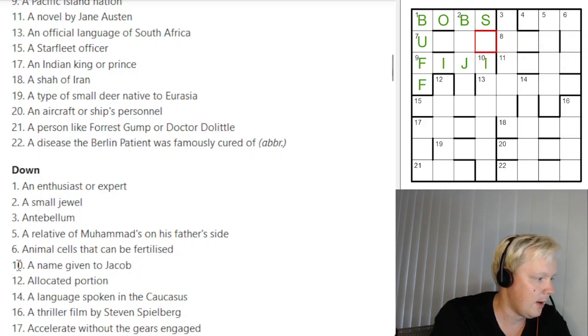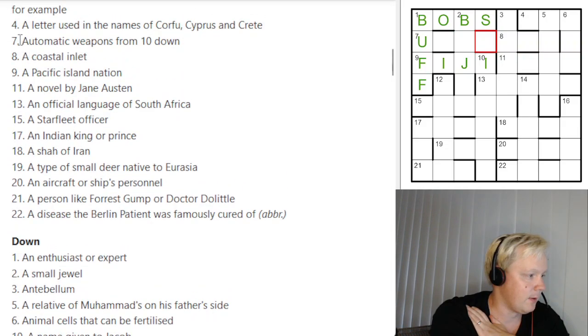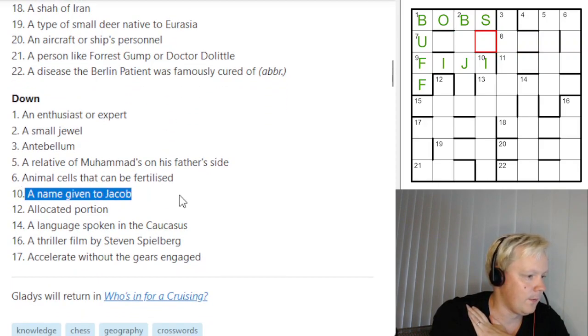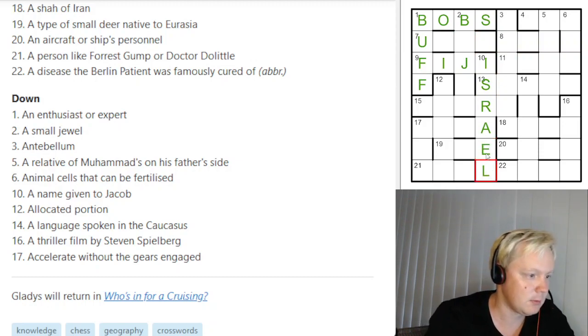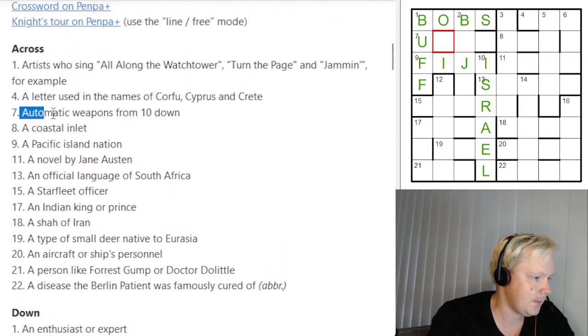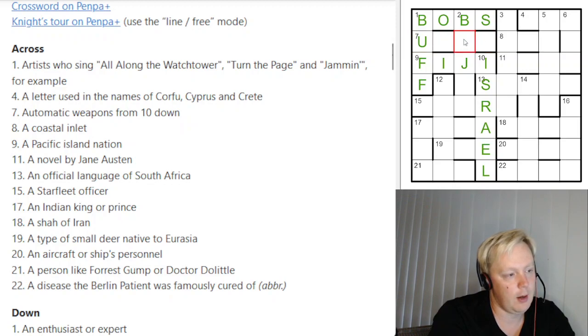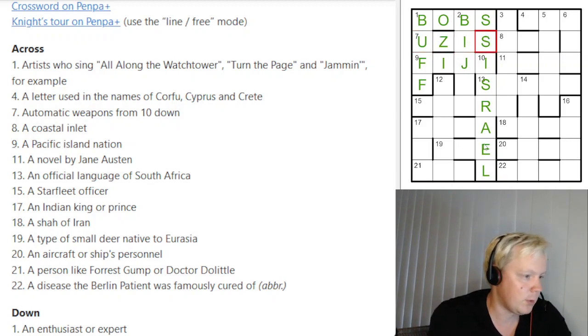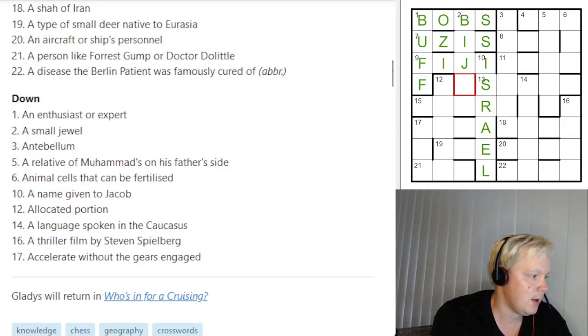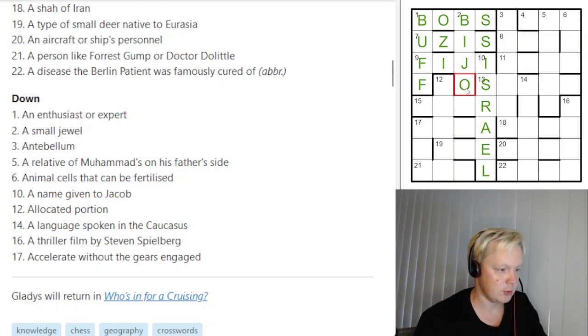So here is the clue there. A name given to Jacob. And from 7 across, we know that it's also a place because of this from 10 down. Well, one name for Jacob in the Bible is Israel, and that is also a place named after that person. So once we know that, then maybe we can do this 7 across. Automatic weapons from 10 down. Well, an Uzi is an automatic weapon that's produced in Israel, and Uzis is just the plural of that word. Now this 2 down looks like it doesn't have many options, right? Starting with BIJ, so let's go on with that. A small jewel. The French word bijou is a small jewel.